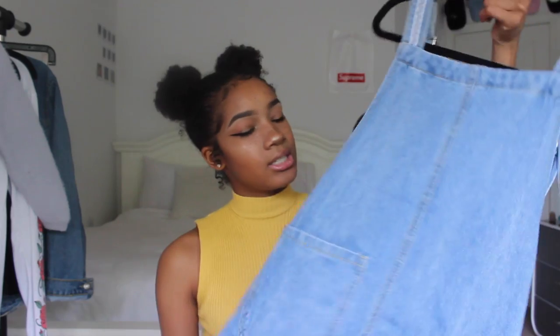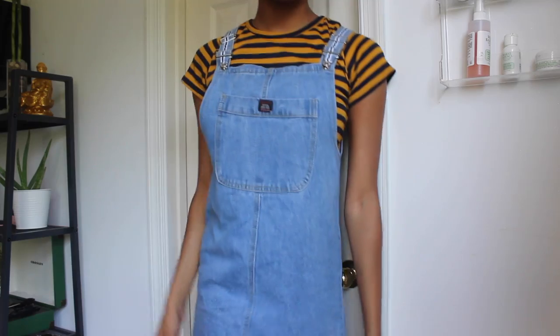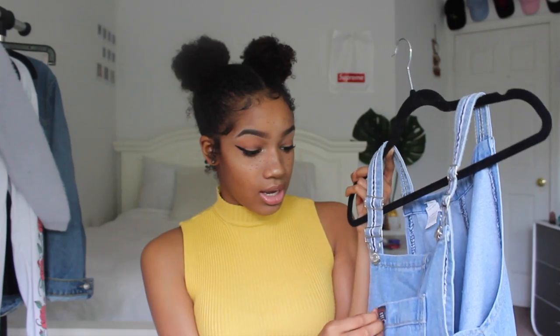And the first thing is this overalls dress. You saw me wearing this in my last video. It's coming off the hanger. Nice. This is such a staple piece and I will be wearing this all the time. It makes your outfit look so much cuter. Like, how? I don't understand.